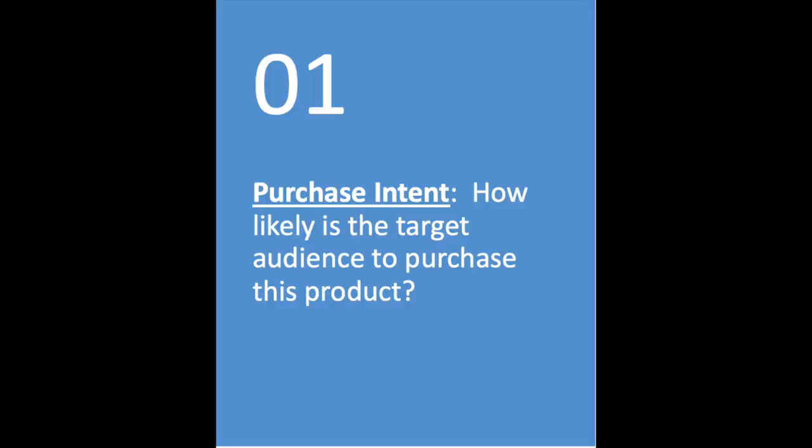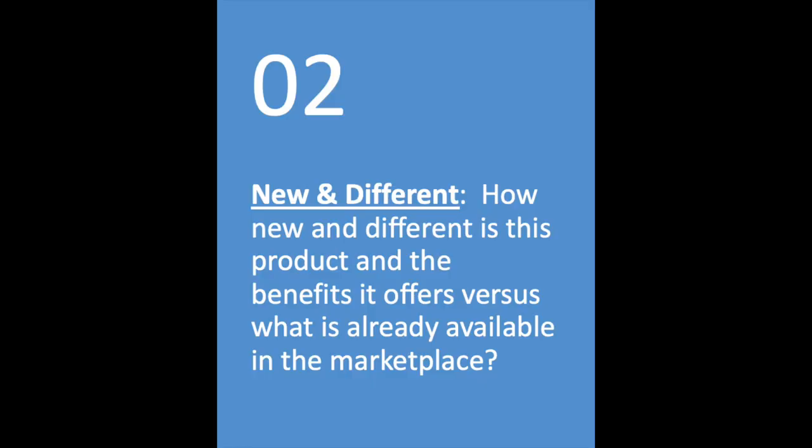We want to find out only two questions, because the answers to those two questions will tell us whether or not we need to move forward. The first question is, we want to find out their purchase intent. How likely would they be to buy that product? The second is, how new and different is this versus things that are already available in the marketplace? And the idea has to score highly in both cases.